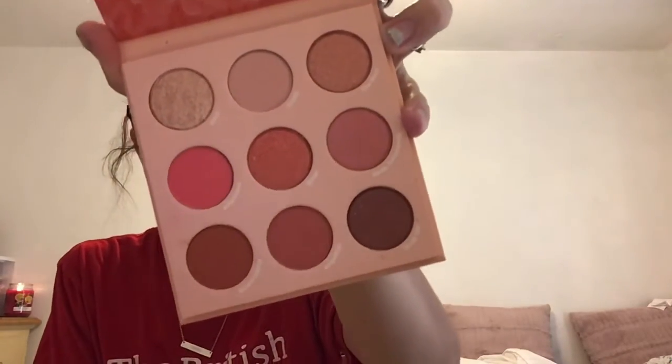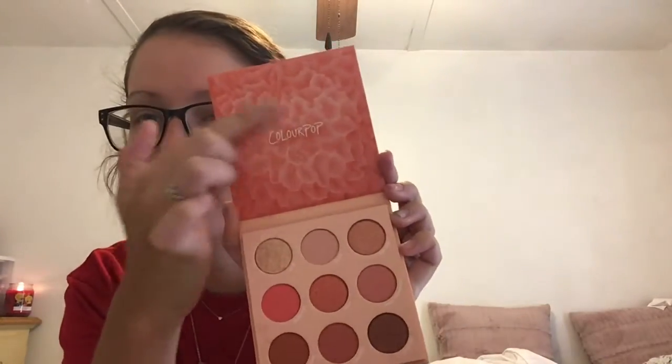Okay, and then we have the Costa Coral palette. This one I've used numerous times. Does not look like it, but I have. But I love this. See, I like the palettes like this that do not have that pressed glitter in there because that is one less shade that you can use. But I love the colors in here. This is a beautiful summery palette, and I just love it. And this little detail up here is so pretty.